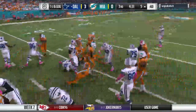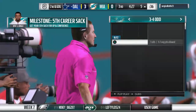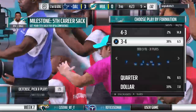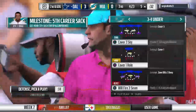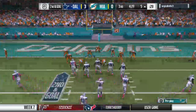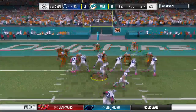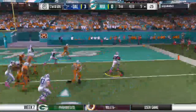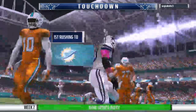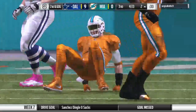They give to Elliott. No gain on the play that time, and it sets up second and goal. Well, he didn't make headway on that one, but he's had plenty of carries all night long. I just wonder if maybe he's a little bit tired from toting the rock that much. They'll try again with Elliott. And he'll get in. Touchdown, Cowboys. Ezekiel Elliott with touchdown number 7 on the year.